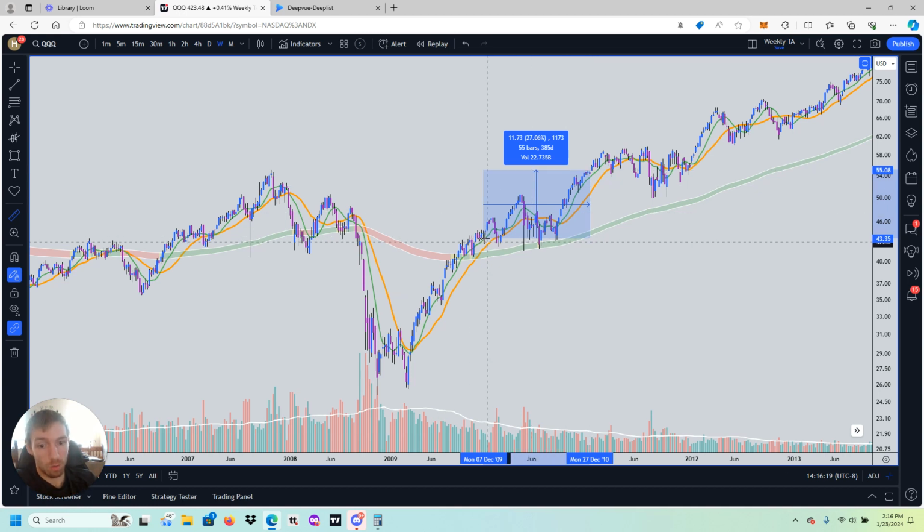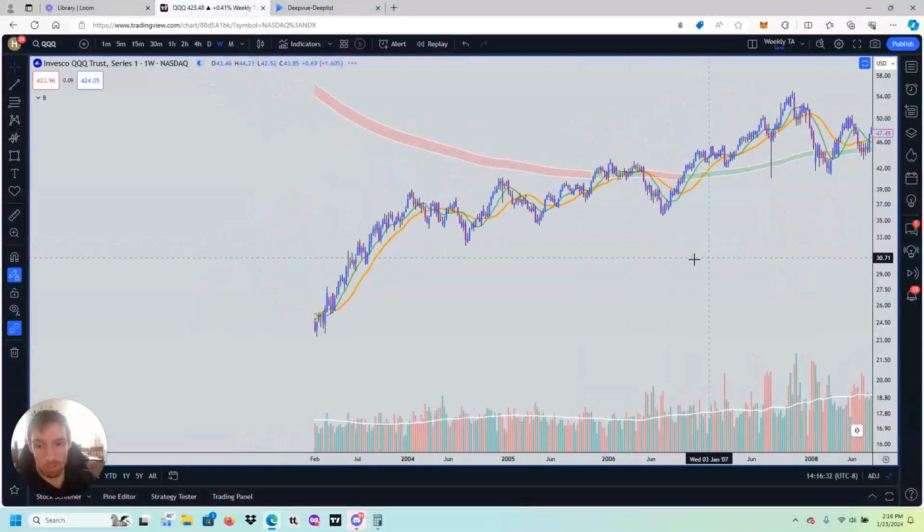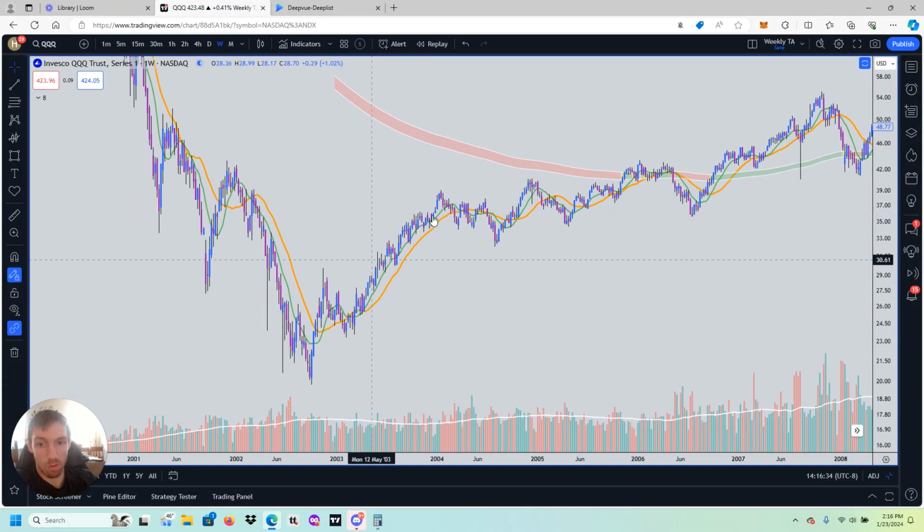Look at it. This was the open somewhere around these levels. This is the close right over here. But it was a 27% move. You go to 2004, that's kind of the next one. 2004 was a little more choppy. Was 2004 an election year? Hold on, I actually want to check that. Yes, 2004 was an election year.